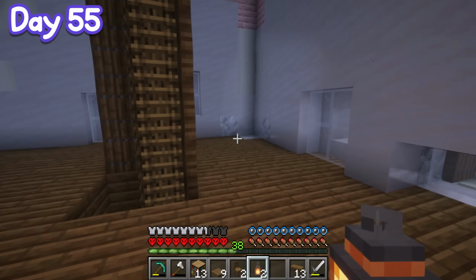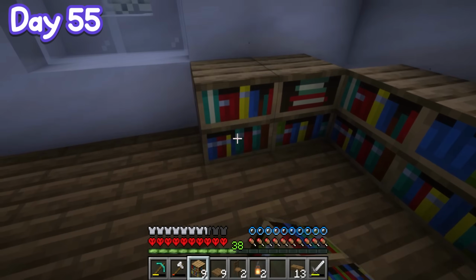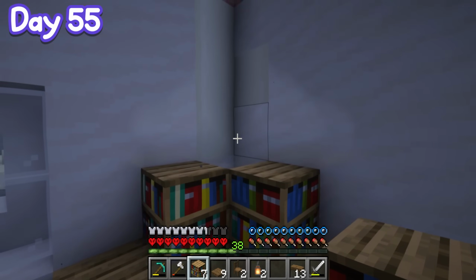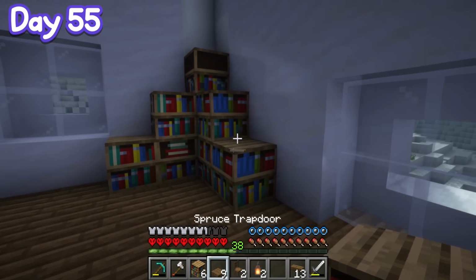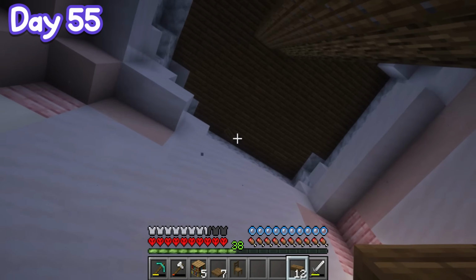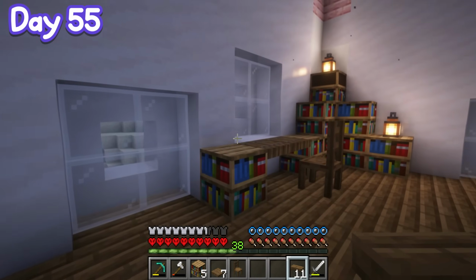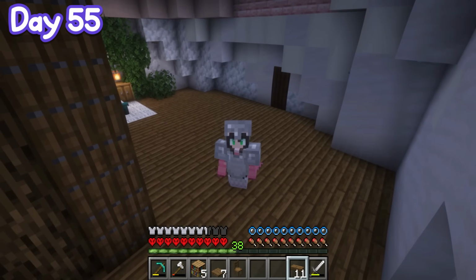I feel like this little corner over here is asking to be a little study nook type thing. So I'm just going to build up this little corner here with some bookcases and then some of these. Oh, well, I did want to use some of those, but I guess we can't do that under here. It's so strange what Minecraft decides can't go underwater.